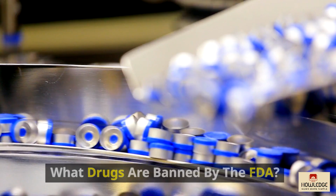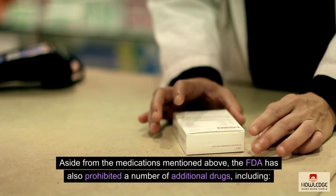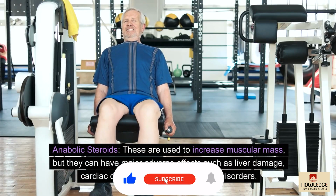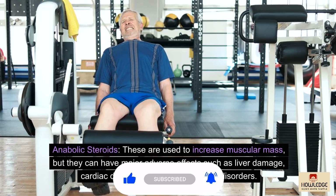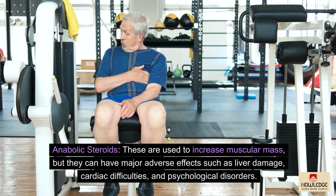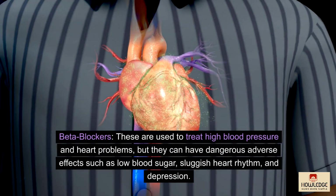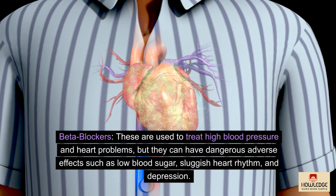What drugs are banned by the FDA? Aside from the medications mentioned above, the FDA has also prohibited a number of additional drugs, including anabolic steroids. These are used to increase muscular mass, but they can have major adverse effects such as liver damage, cardiac difficulties, and psychological disorders. Beta blockers. These are used to treat high blood pressure and heart problems, but they can have dangerous adverse effects such as low blood sugar, sluggish heart rhythm, and depression.